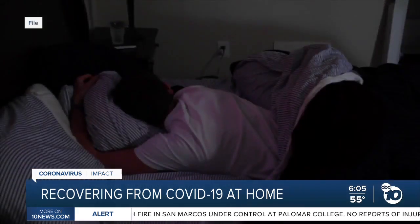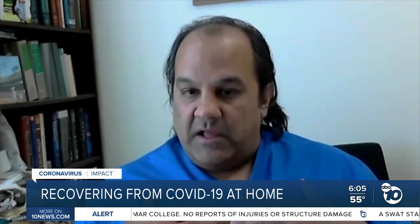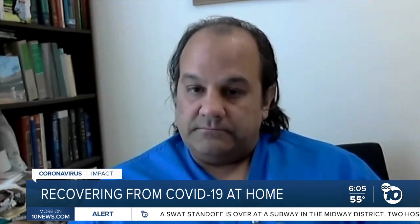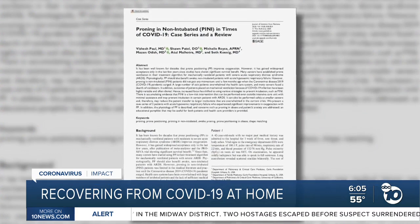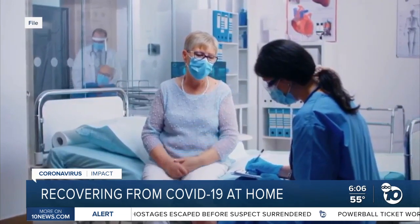For shortness of breath, experts advise lying face down in the prone position. And that can help the mechanics of the lung and gas exchange as far as breathing is concerned, but it needs to be done cautiously. Dr. Atul Malhotra is the research chief of pulmonary critical care at UC San Diego. He put out a study showing proning helps with COVID patients in hospitals. He thinks it can be done at home, too, if your doctor is on board.